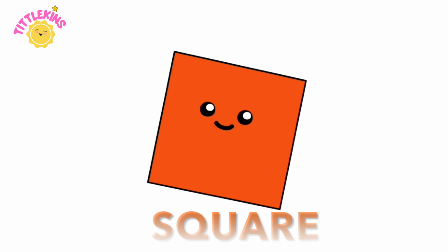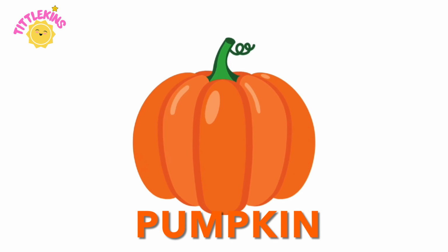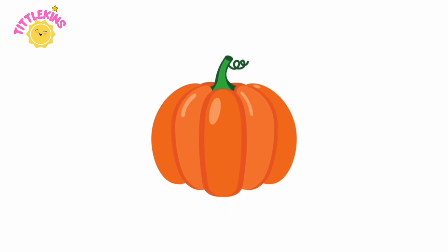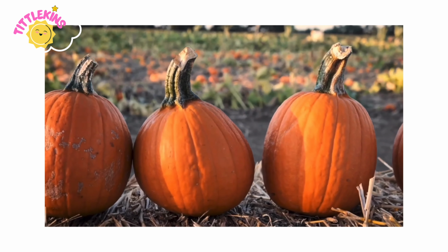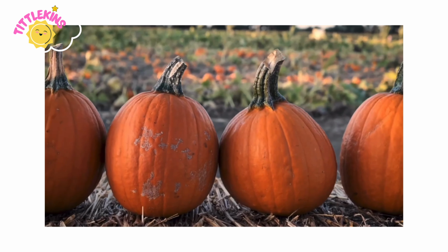Orange, orange square. Orange, orange pumpkin. This is a pumpkin. Have you ever seen a pumpkin before? This is a pumpkin. And this is a pumpkin patch. Have you ever been to a pumpkin patch before?